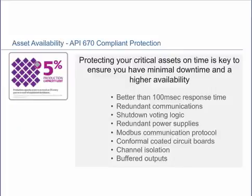And so again here, this particular new generation of online protection system is API 670 compliant. Okay, and so API 670 has certain guidelines that need to be adhered to for certain situations, certain scenarios. And so you can see that there's better than a 100 millisecond response time to an event that occurs. There are redundant communications so that if one communication card fails, the other will take over the communication process. There's shutdown logic so that, again, we do provide protection so that we do shut down the asset if an unwanted condition exists. Redundant power supplies, Modbus communication, all of your circuit boards, all of the modules themselves are conformally coated so that harsh environments will have minimal impact on them.